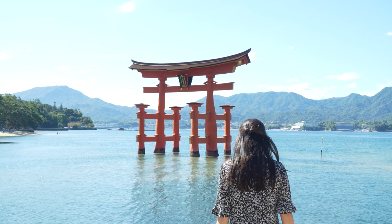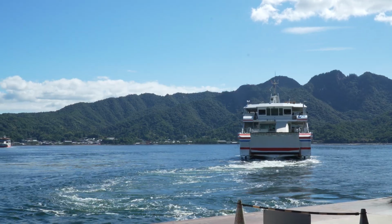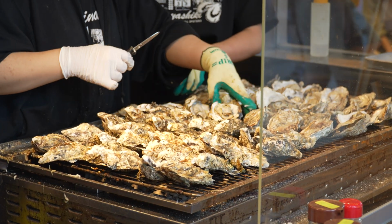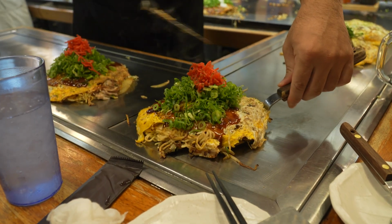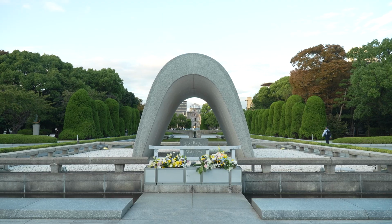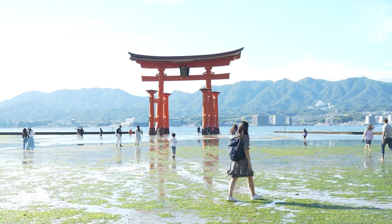After 3 months of exploring Japan, I have found one of my new favorite cities, Hiroshima. We took a day trip to the beautiful Miyajima Island, home of the Itsukushima Jinja. We also enjoyed fresh oysters and made friends with some of the locals on the island. We tasted the unforgettable Hiroshima-style Okonomiyaki, a savory pancake made fresh to order. Lastly, we paid our respects at the Atomic Bomb Museum, learning about this city's profound history. Join us in this video as we experience the flavors and sights of Hiroshima.